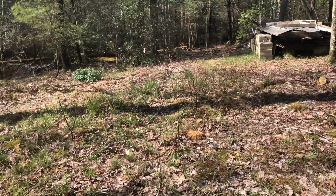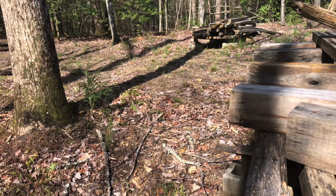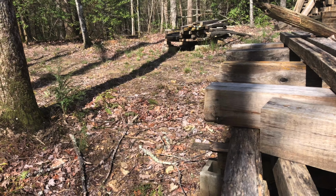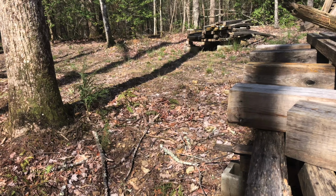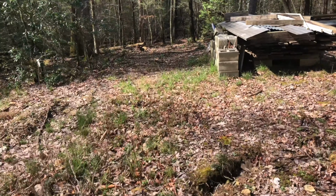Ultimately, the property looks like it's got plenty of build sites. It's almost 50 acres. And there's roads already established. There's old timber that we could harvest, make money with. There's food ready to grow. There's a fresh water source, privacy. We didn't hear a vehicle the whole time. Yeah, it's pretty secluded. It's checked off every single box so far.